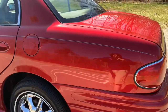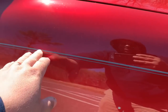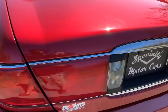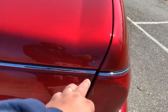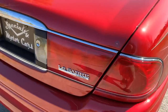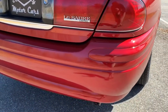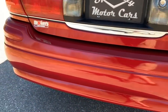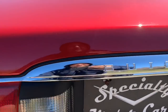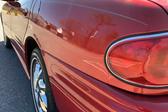So beautiful red, crimson red paint, a very nice painted pinstripe that somebody did. Actually, the stripe somewhere over here. This is the signature of the striper. Usually they do that when they paint the stripe on like that. Beautiful car, bumper's in really nice shape. No scuffs or dings on the bumper. All the chrome on the license plate surround is in really nice shape. The taillights are nice and clear and bright.